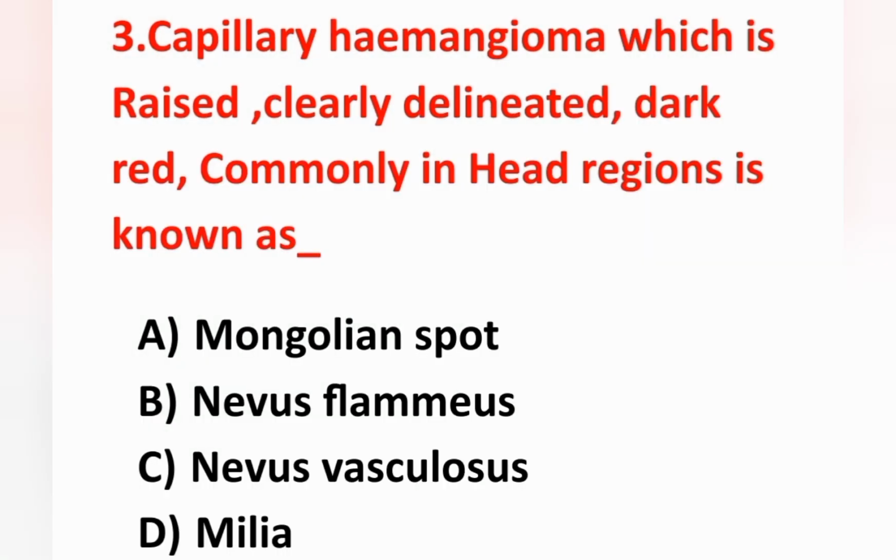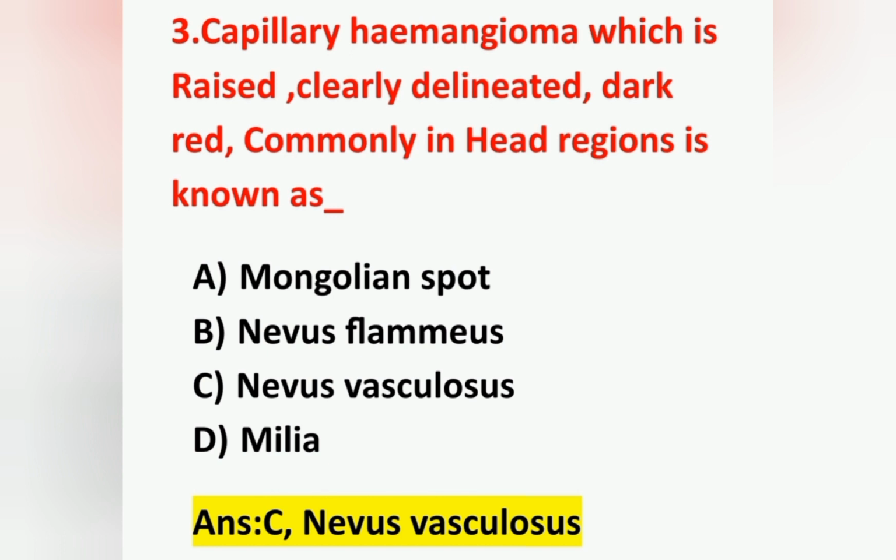Question number 3. Capillary hemangioma, which is raised, clearly delineated, dark red, commonly in head regions, is known as. Options are option A Mongolian spot, option B Nevus flammeus, option C Nevus vasculosus, option D milia. Here the question is capillary hemangioma, which is dark red and is seen in the head region, that is known as Nevus vasculosus. Option C is the correct answer.